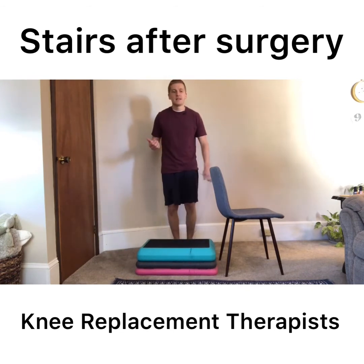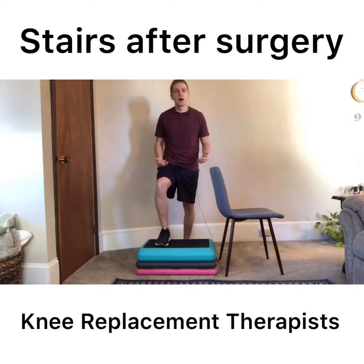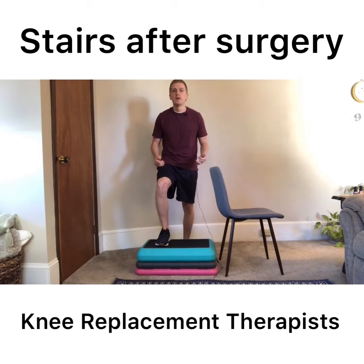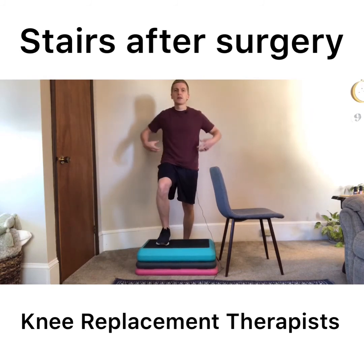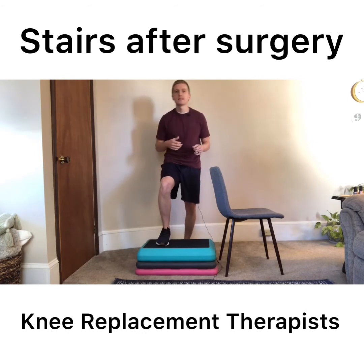A couple of things to keep in mind when you do step-ups for strengthening. Just like with a squat or a lunge, make sure your knee is coming right over your foot. You don't want it caving out to the side or caving in like this. You also want to keep a nice upright trunk. Try not to bend forward too much or tilt to the side.